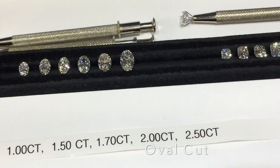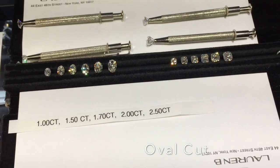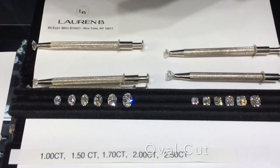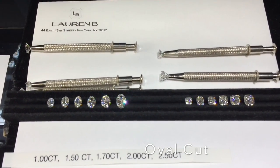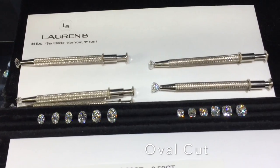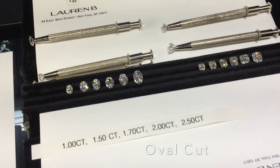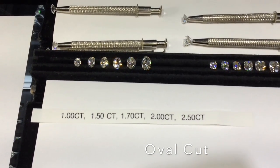They're a brilliant cut also, so they have a nice amount of sparkle. And one other thing to keep in mind is that there is no cut grade on these kinds of diamonds, so you have to look at it in person to get a better idea of how it's going to face up. That's where we come into play at Lauren B. We have loose diamond videos that we show to each customer. We show you a selection of diamonds side by side so you can make a decision like that.